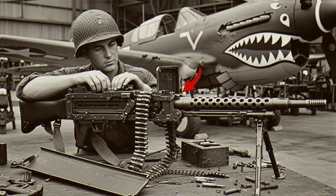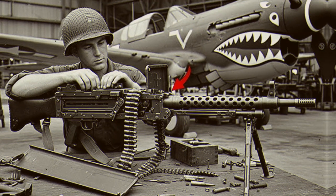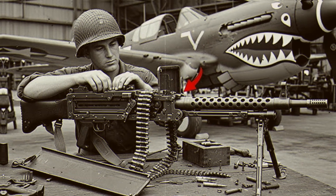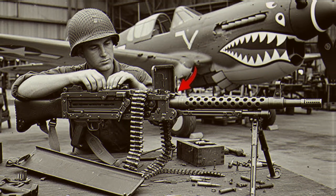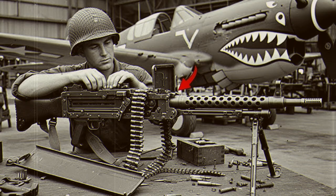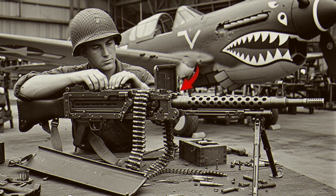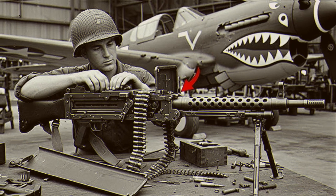Rumors circulated about their eventual destination. Some speculated they would assault Formosa. Others believed they were bound for the Philippines or the China coast. The truth, when it finally came during classified briefings in late 1944, would prove more daunting than any rumor.